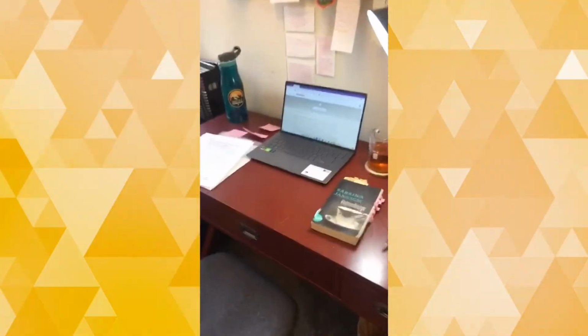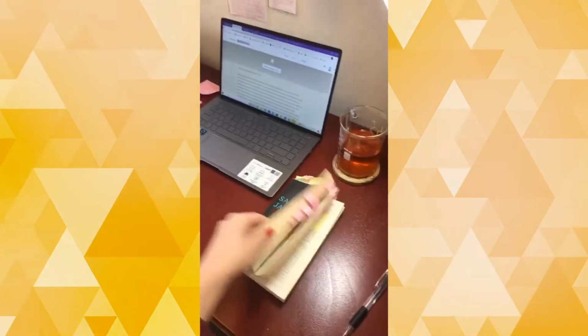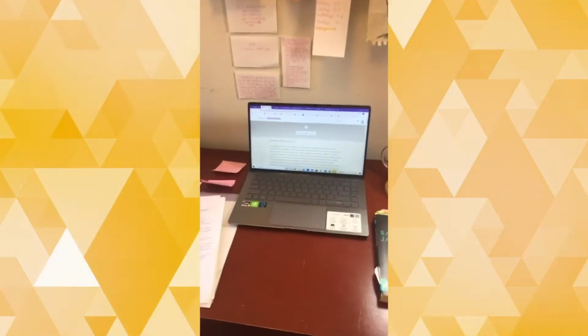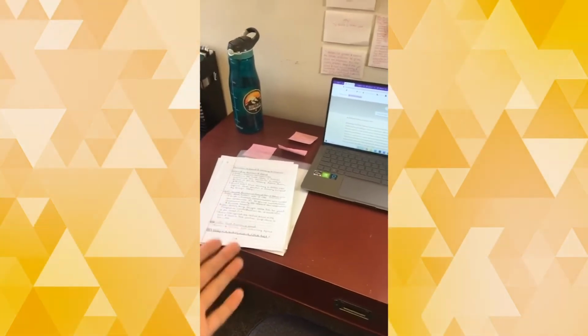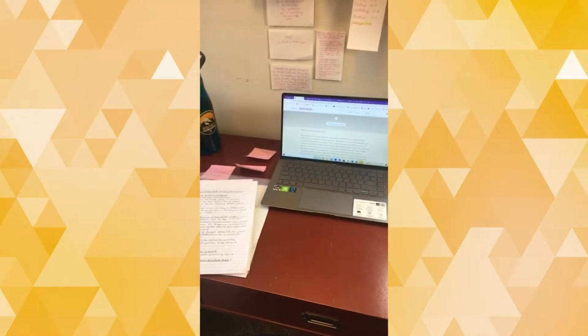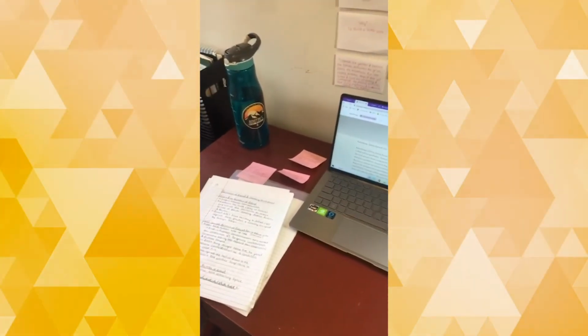So now I'll show you guys a little bit of what my workspace looks like and how I do my work. So here's my desk. I have my book that I annotate and take notes on. This is the actual project on my laptop. I also have more documents and notes and historical information on my laptop. And then I also have my hand notes here and sticky notes that I create as I go on. These are usually questions that pop up during my work and that I answer later.